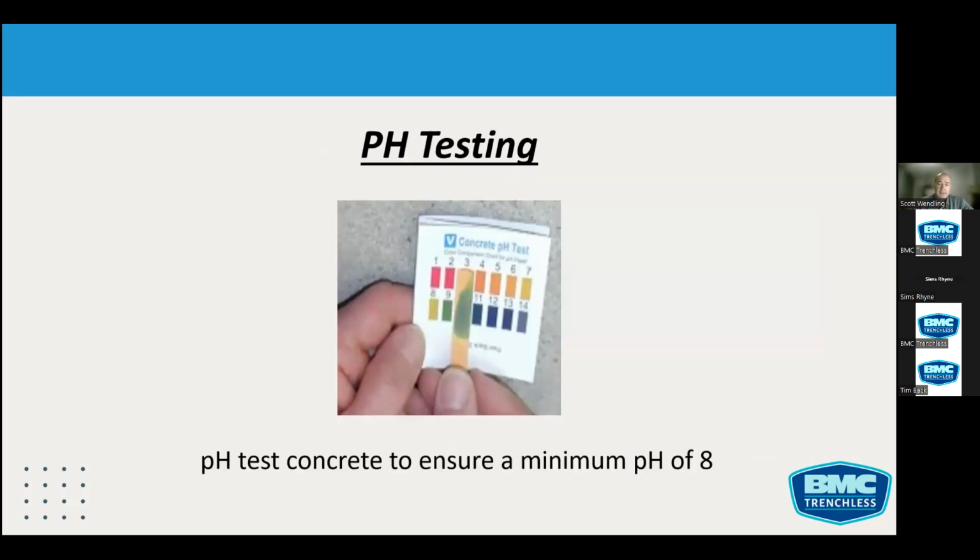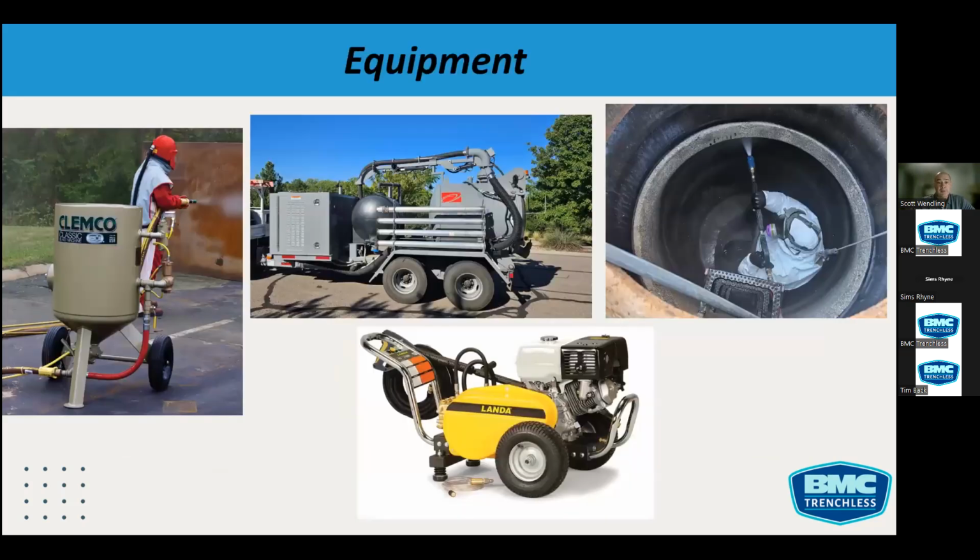pH testing, just a simple litmus test, can be done several different ways. They have a tape that you pull off a piece and stick it on there. But bottom line is, proper pH testing will make sure that we've removed any acidicness. That way, again, we're dealing with good adhesion.